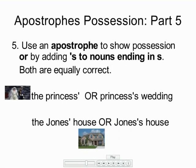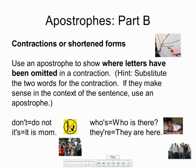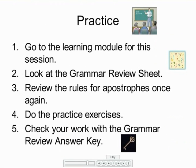Notice you can add either a simple apostrophe or an apostrophe S to a noun ending in S to make it possessive. Never add apostrophes to personal pronouns because they are already possessive. Contractions are shortened forms of two words and are not used in formal writing. Practice using apostrophes in the drill and then look at your latest assignment for editing.